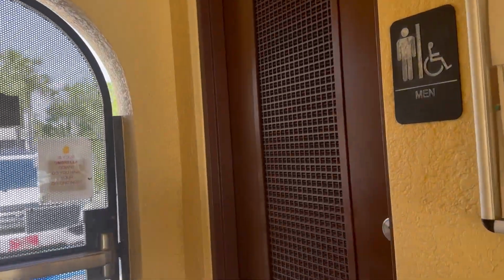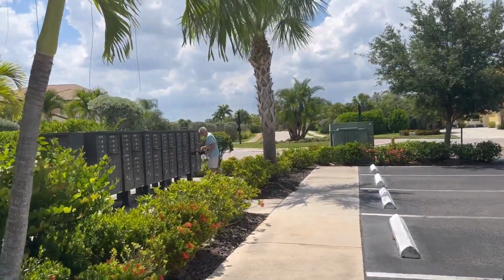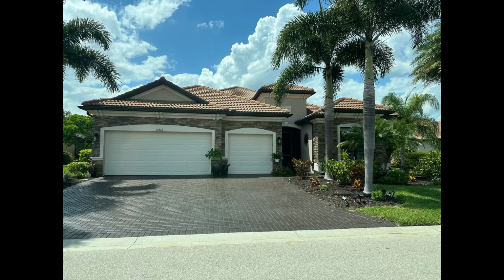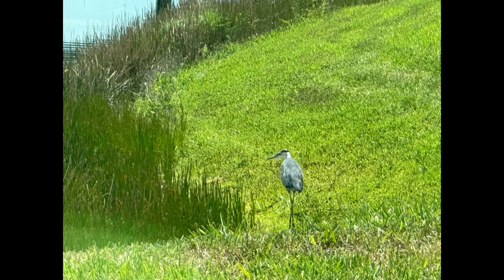There's a water fountain. There's men and women's bathroom. And there's a cooking area. And the mailboxes you see are to the left. It's a central area for mailboxes for this area. Okay, that's a picture of a duplex. And that's just a water feature in the community. Another water feature. I love the water features. And wildlife. Look at that.